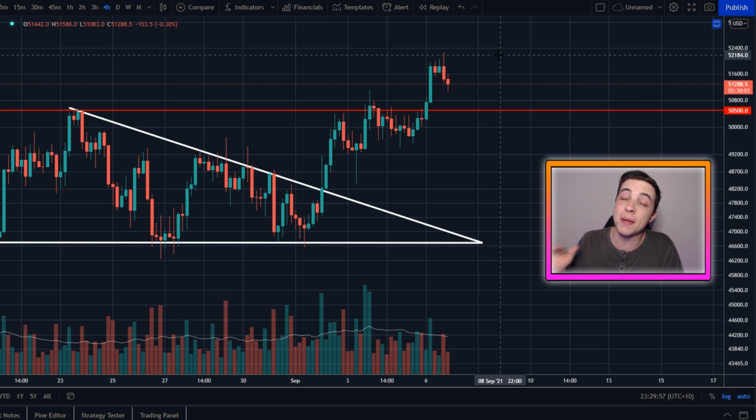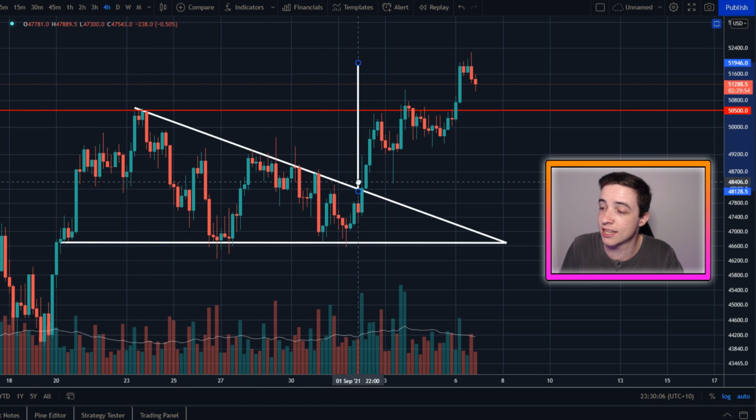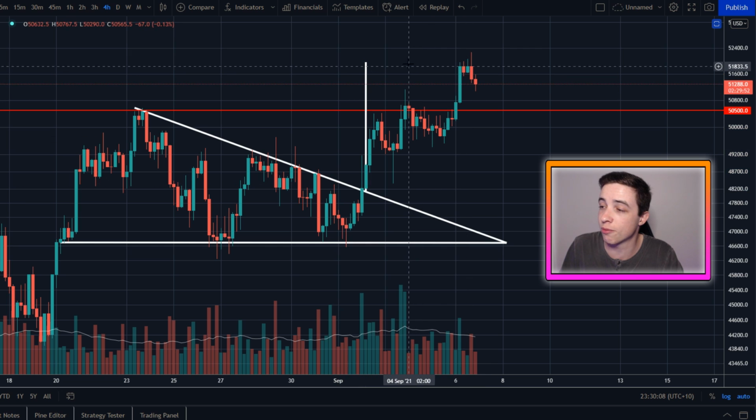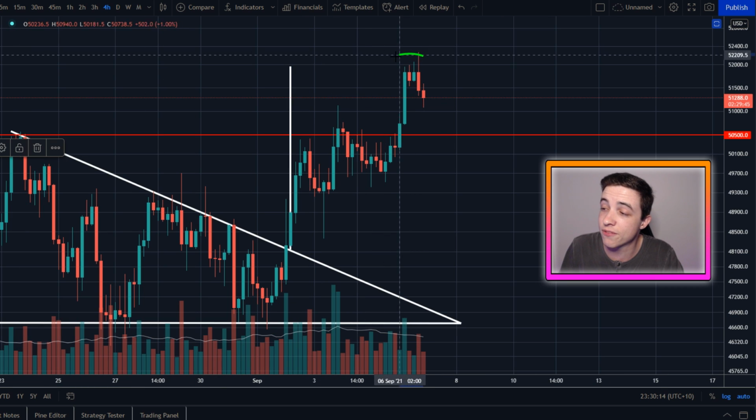So right here, we're on the Bitcoin US dollar chart on the 4-hour time frame. And first of all, just taking a look at this previous pattern just here, as you can see, Bitcoin has now met the technical price target. The technical price target was coming in at pretty much exactly 52,000 US dollars. And that's exactly where we have now found resistance for the Bitcoin price just recently.